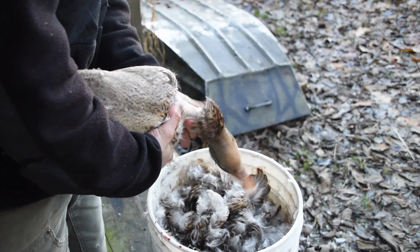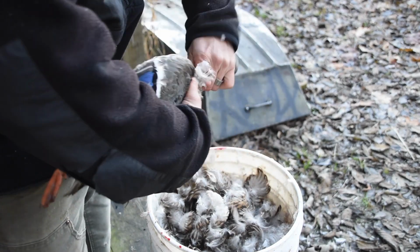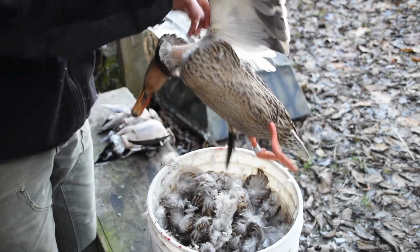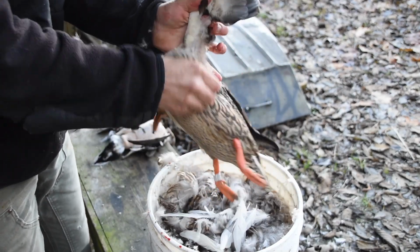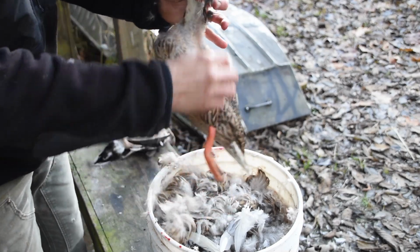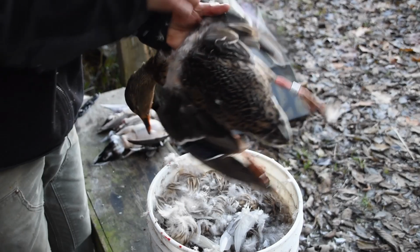Excuse me, not the pot roast. Pressure cooker. First thing you want to do is get the shoulders. Get those wings in the armpits. If you get all this first, the rest of it is actually pretty easy.